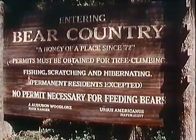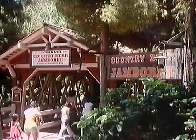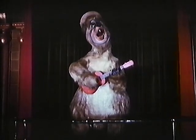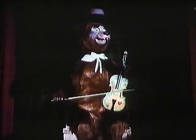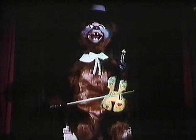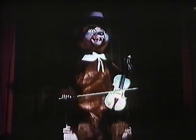Next door is Bear Country. Thank heavens. Nestled in these woods is the Country Bear Jamboree. Inside is a whole barnload of bears. That's right. Henry is the leader. Terrence sings up a storm and plays terrific guitar. Zeb's the fiddle player. He grins and plays and just barely makes it to the end of his piece.